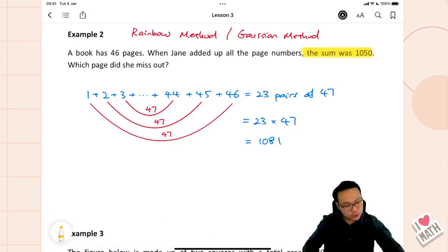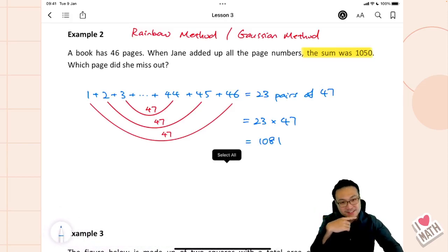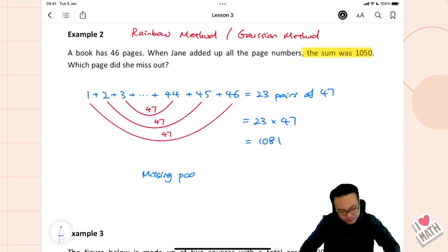However, the question says that when Jane was trying to do it, she forgot to add a number. She forgot to add one of those pages. She only got an answer of 1050. So students, can you tell me which page did she miss out? Everyone, can you type it in the chat, in the comments? Which page? Yes, correct, Steffi, correct. HC Tan, yes, very good. Which page did you miss out? You need to find the missing page, right? The answer is supposed to be 1081, but this Jane, she only got 1050.